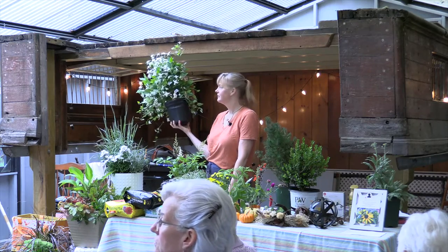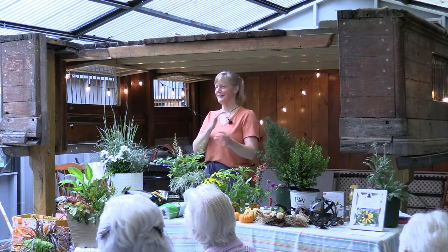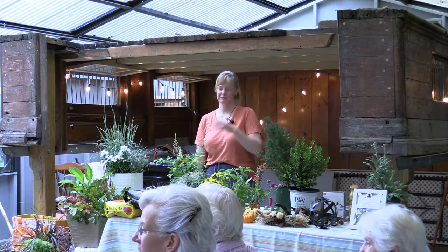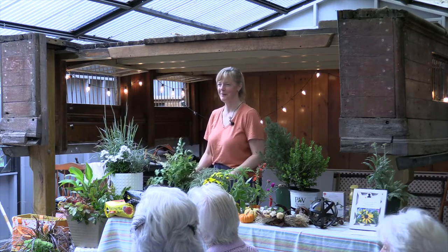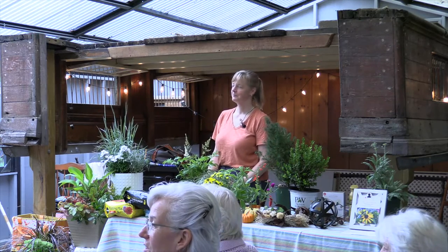Yes, it self-seeds all over the place. You have to make sure that once it blooms, you go in and almost cut it to the ground very quickly, before the seeds form. Anyway, we're going to talk about other plants. It's wonderful. I'm a gardener, and I still have it in my yard. You just have to know how to take care of it.